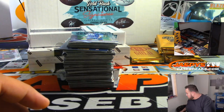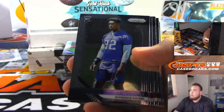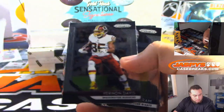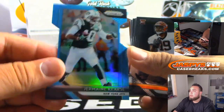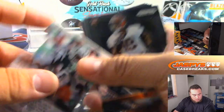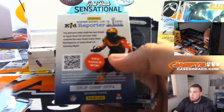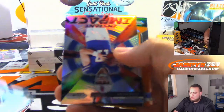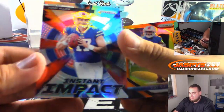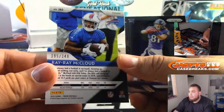Alrighty, guys. Jermaine Kearse to 199. We got instant impact, Josh Allen. We got a little die cut, Ray McLeod for the Bills.